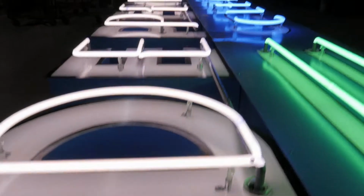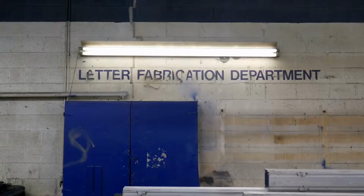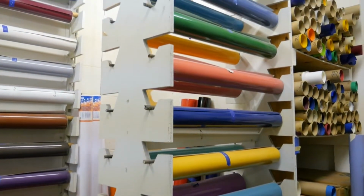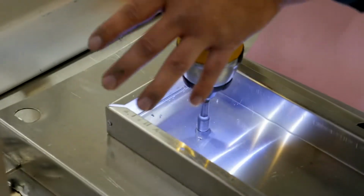The greeting card of any business is their sign. You know, 50% of your patronage is coming in just from their sign. Gordon Sign is the oldest sign company in Colorado. We're 111 years old. We've done things for Denver Performing Arts Complex, for the major stadiums in town, Coors Field, Pepsi Center.